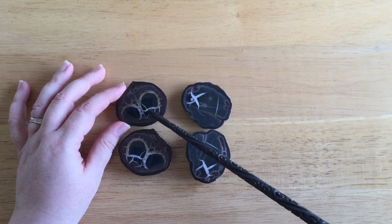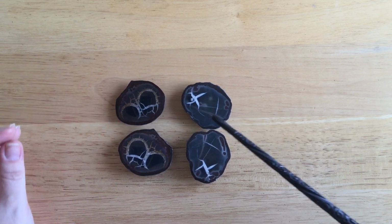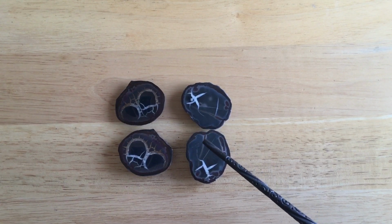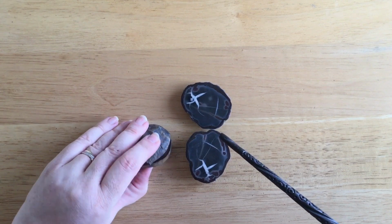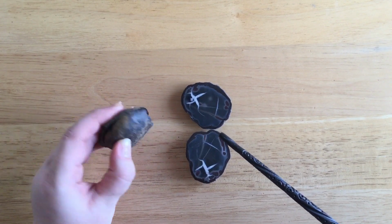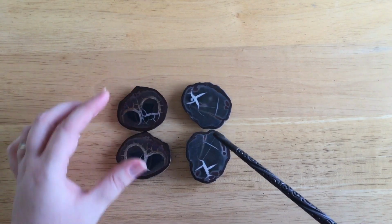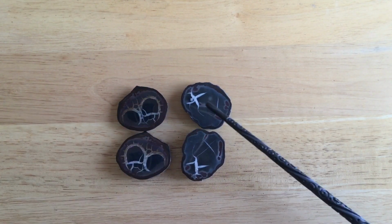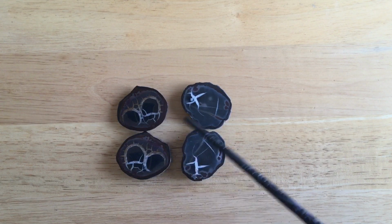This is what I mean about things that actually come out of the earth like this. You just think it looks like a stone, but when you break it open, there are amazing patterns and colours and things inside.